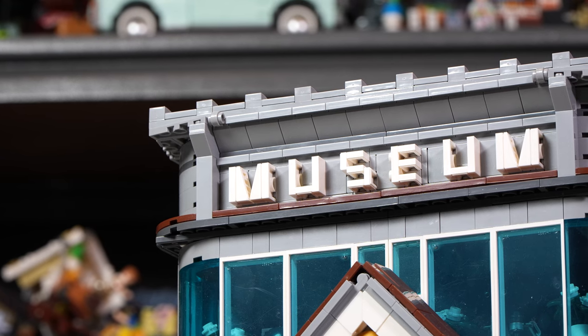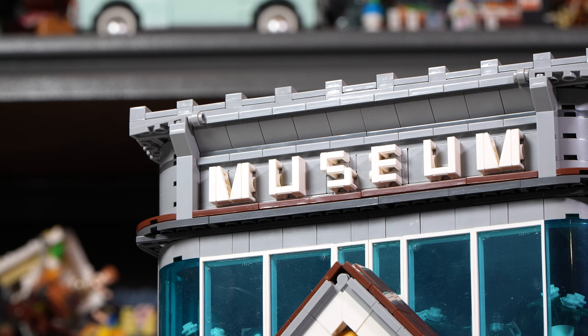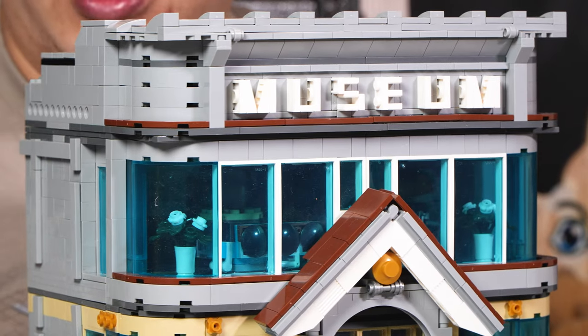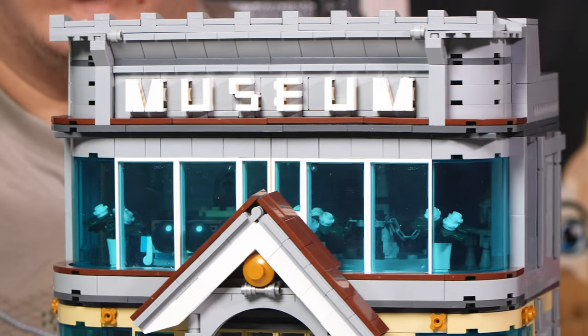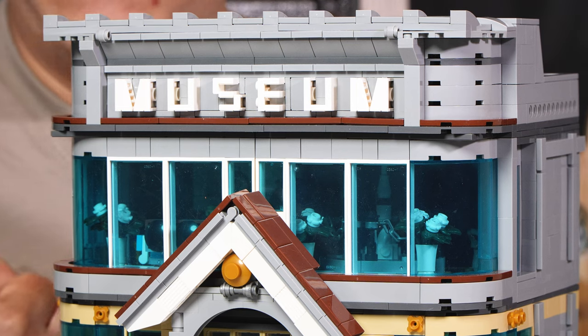And finally, on the last floor, I had so much fun putting the museum words together. Those are all just pieces. You build the words, and you know, I love that 3D look. And the rooftop piece was actually super secure. I like the look of that. I thought that was really cool, man. See, like that? That looks really good. I like that. Very nice.